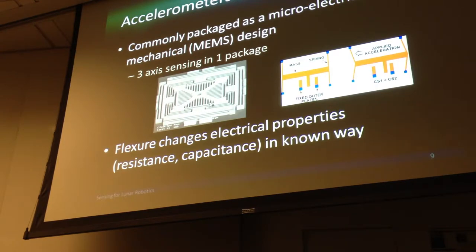So this will sense one direction of acceleration. And simplified, what you get is something that looks like this. There's a bunch of springs and a known mass, and if you apply acceleration, the whole mass shifts because of the flexure of the spring. And what that does for this particular setup is change the capacitance that's measured. So one way we get an electrical signal is a change in electrical properties, so that can be resistance or capacitance or something else.